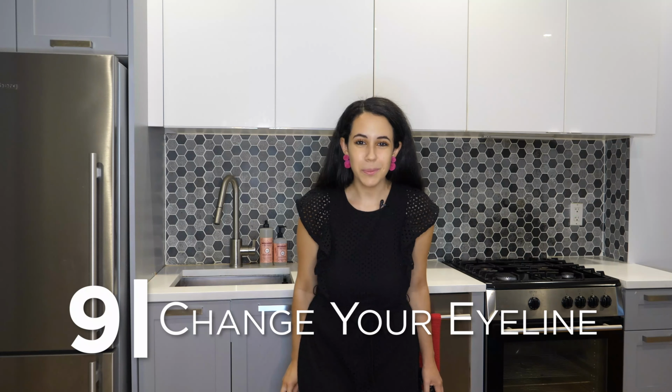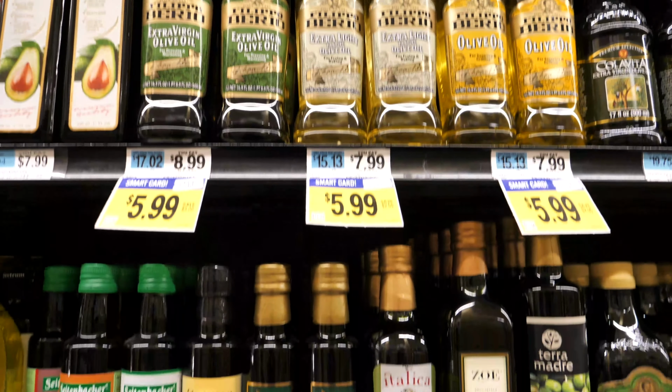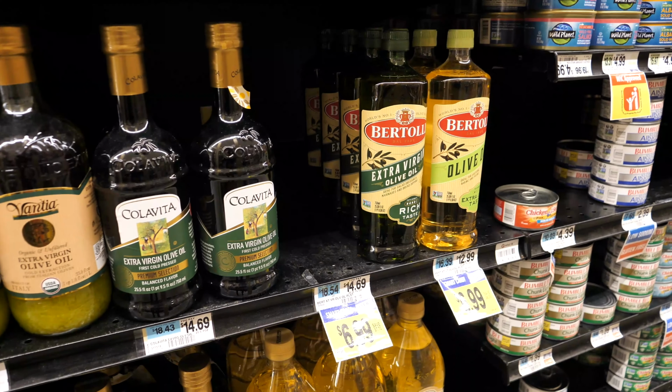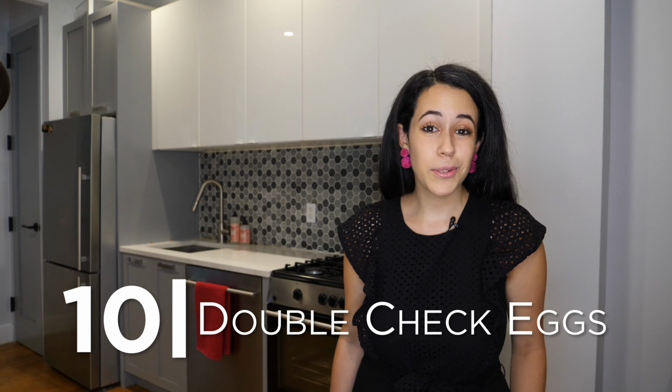Number nine, for the freshest products, reach in the back, go above eye level, below it. Just feel free to reach all around to find where the deals are because they are never going to be right in front of you at eye level. Number 10, double check that eggs are not cracked and that fruit is not bruised so that you get the best value for your money.